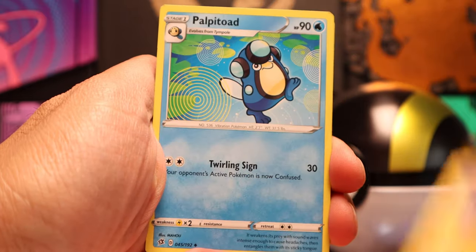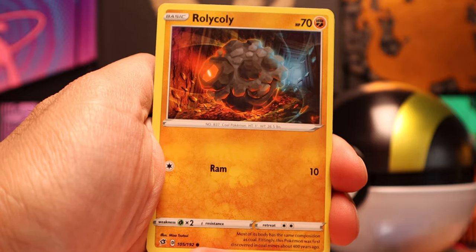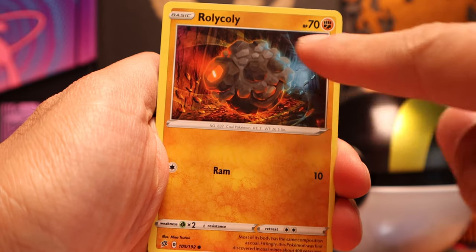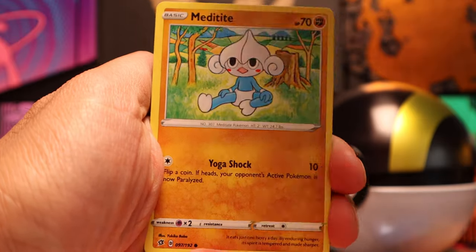Phalanx getting splashed. Good thing you're not rock type. Papa Toad. Capture Energy. Rolycoly. Me and Nick were discussing this. I do enjoy Rolycoly. I like this form. I don't care for the evolutions.